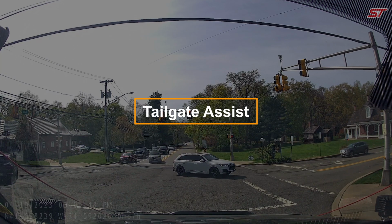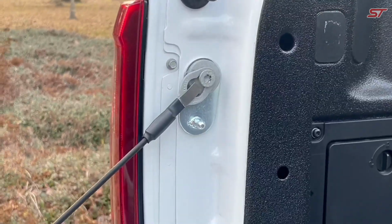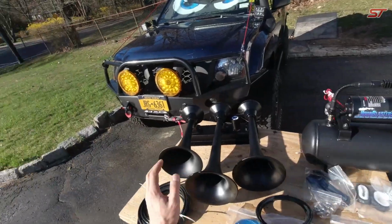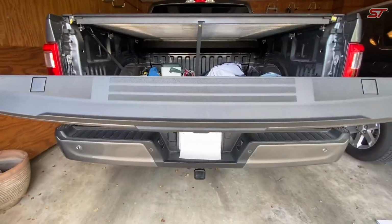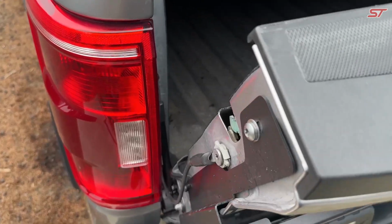Every time you drop your tailgate, it slams down fast. One slip and it can cause damage or injury. The Winunite Tailgate Assist changes that. Made for 2015 to 2024 F-150, it lets your tailgate lower soft and steady every time. No more sudden drops, no more stress, just smooth, easy control. It comes with all tools and installs in minutes. A small upgrade that makes a big difference every time you open the bed.